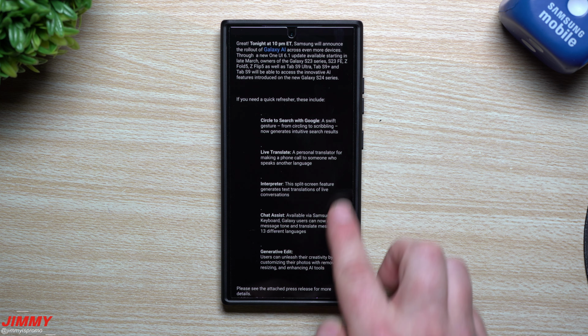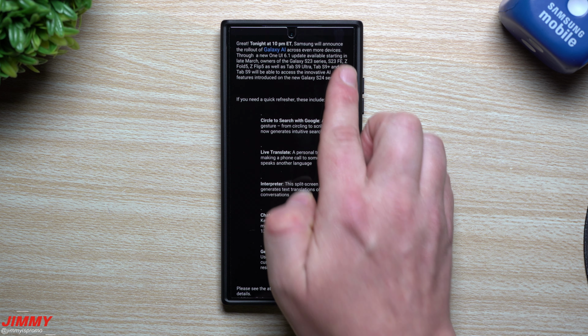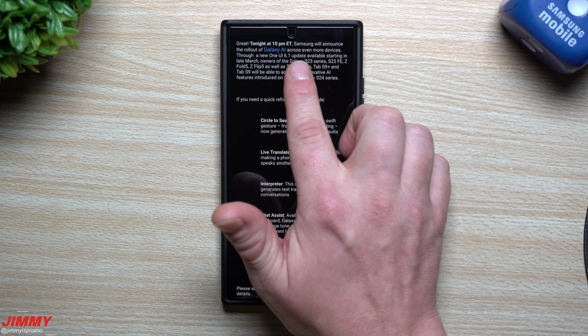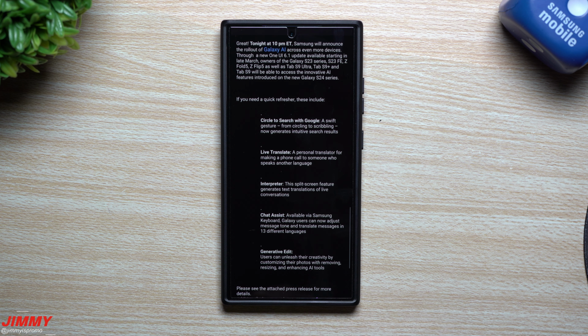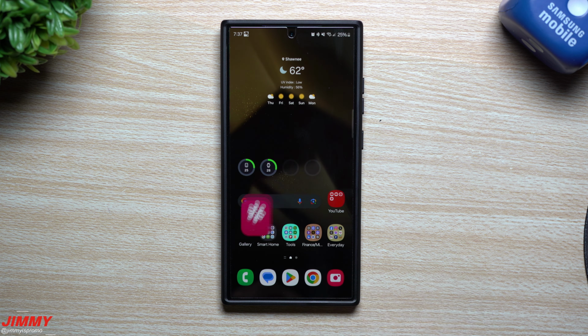And then later in the month of March, towards the end of March, that's when you'll see the 6.1 update with Galaxy AI coming to the rest of these devices, the S23 series, the S23 FE, the Z Fold 5, Flip 5, as well as the Tab S9 series, and pretty much all of those Galaxy AI features.